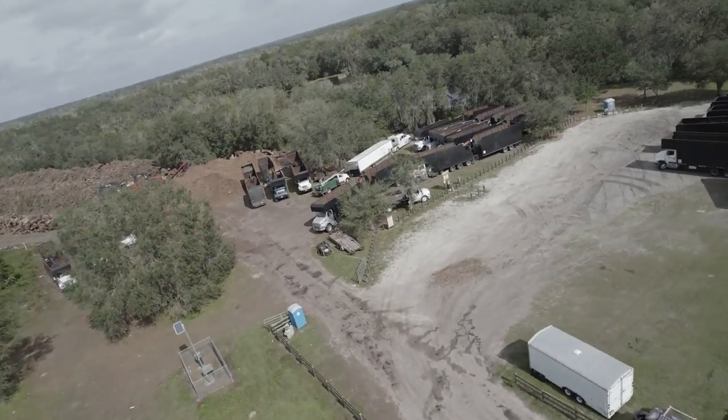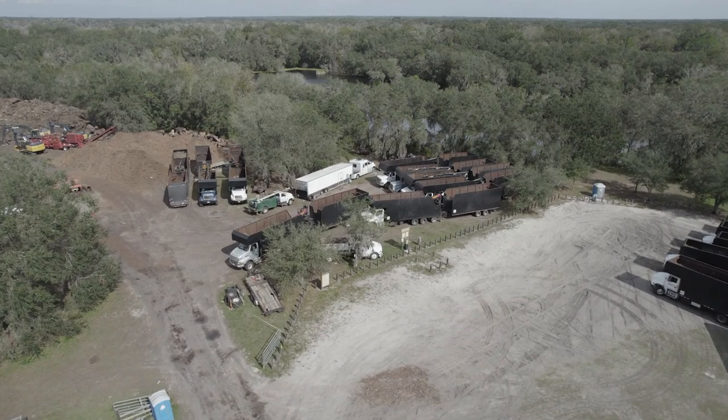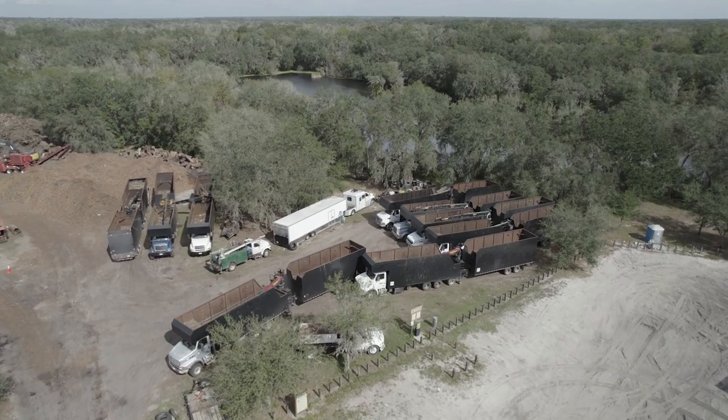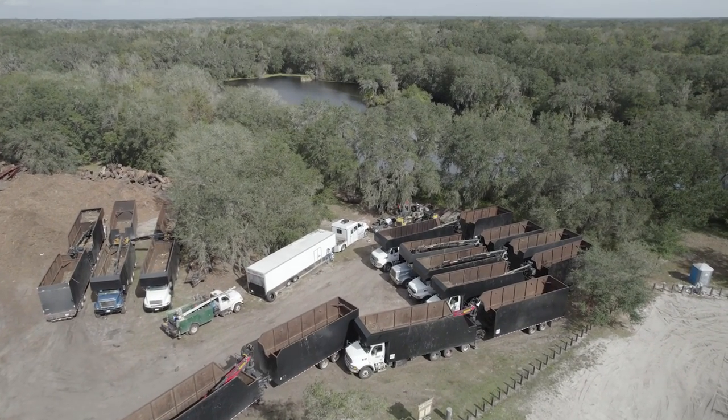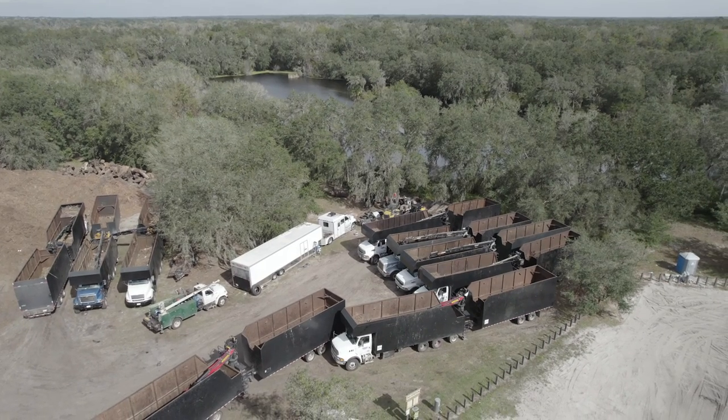But when the hurricane came through, they had to get all these trucks, and they go all around the Tampa area and pick up the limbs and leaves, and they bring them back and run them through a chipper. I don't know what they do with the chips when it's all over. But this will show you some of the trucks, the big pile.